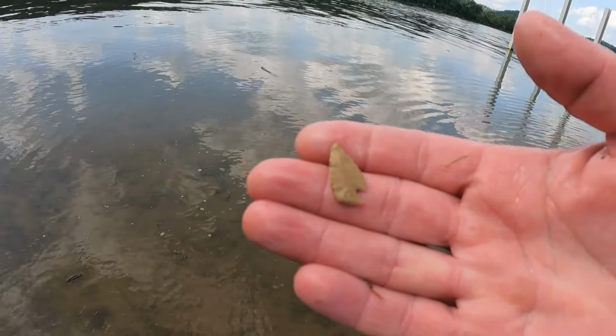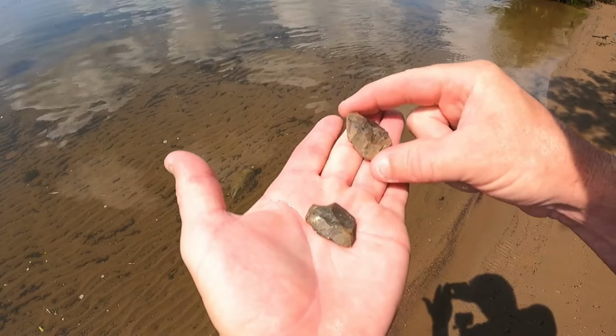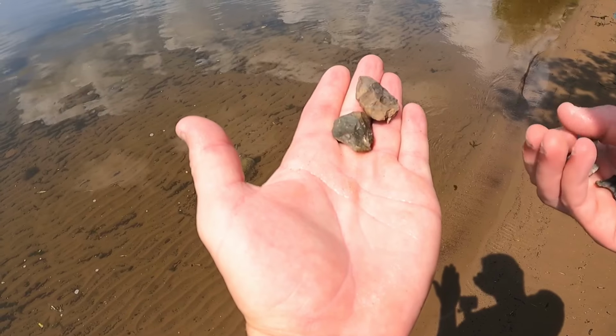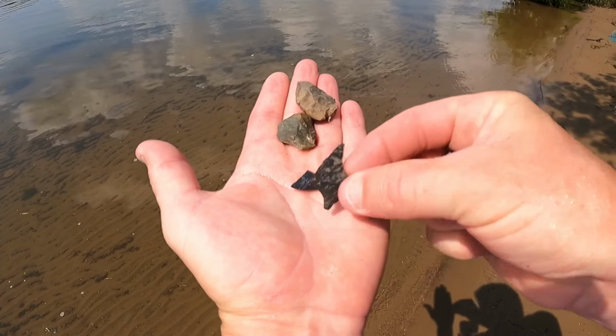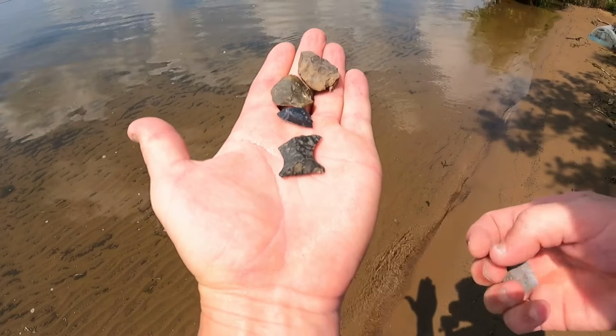Very small. Here's a few bits and bobs and brokes that I didn't show on the way down. You don't want to take up too much time. Preforms. Here's something broken. I don't know if that was a point. Looks like a stem coming down right there. Shard of something. Oh, this would have been nice. I'm thinking that might have been an Ashtabula bottom right here. I would have loved to find that.